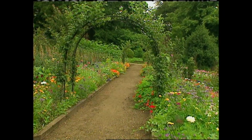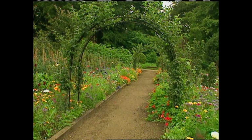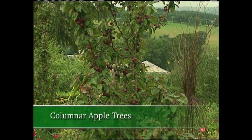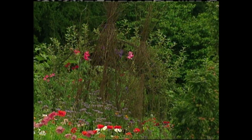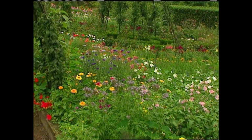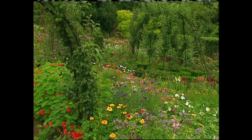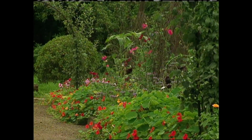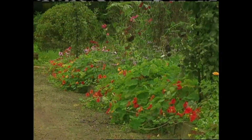One of the things that struck me about the layout, the design of that garden that gives it so much interest, are the vertical elements: the columnar apples, the arbors, the twiggy teepees for the peas and so forth. You've got to have that in a big space, haven't you? You can't have it just flat on the ground, or it looks too much all in one. Yeah, it's just one-dimensional. That pathway down the middle has a Giverny sort of feel with the nasturtium spilling over into the path.